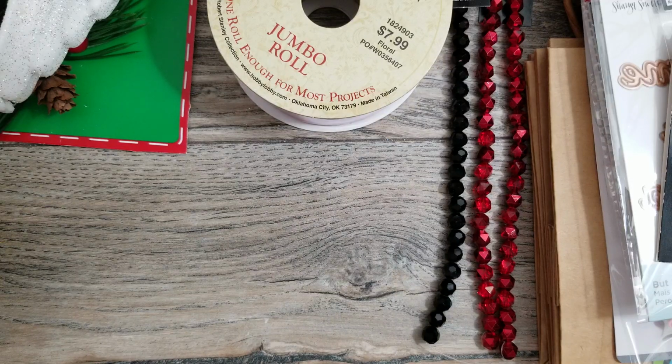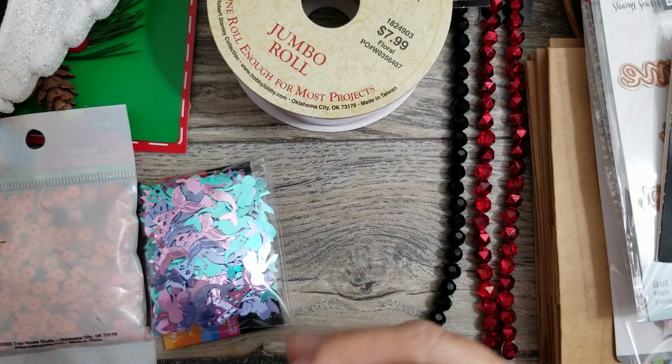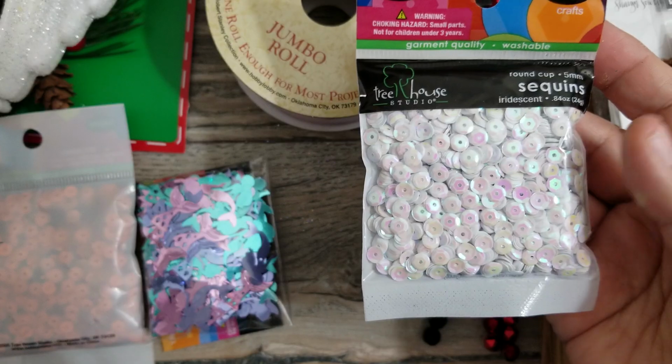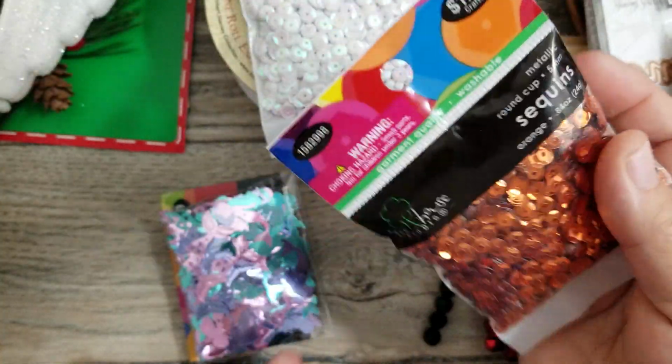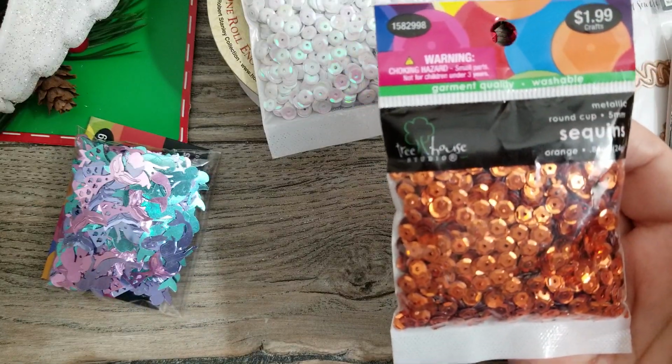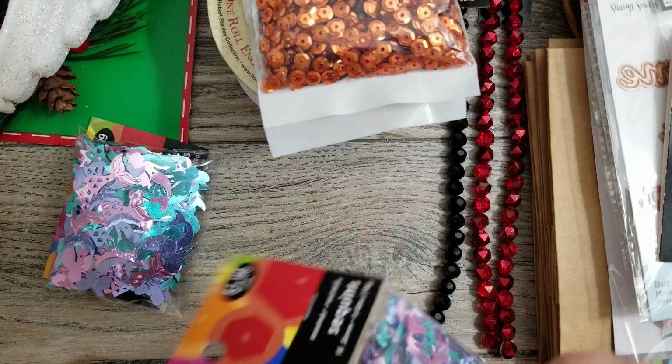I didn't get too much, guys. Like I said, I was actually pretty good. I behaved. I picked up this iridescent white sequin. And then I picked it up in this kind of copper color. And then I had to pick these up.